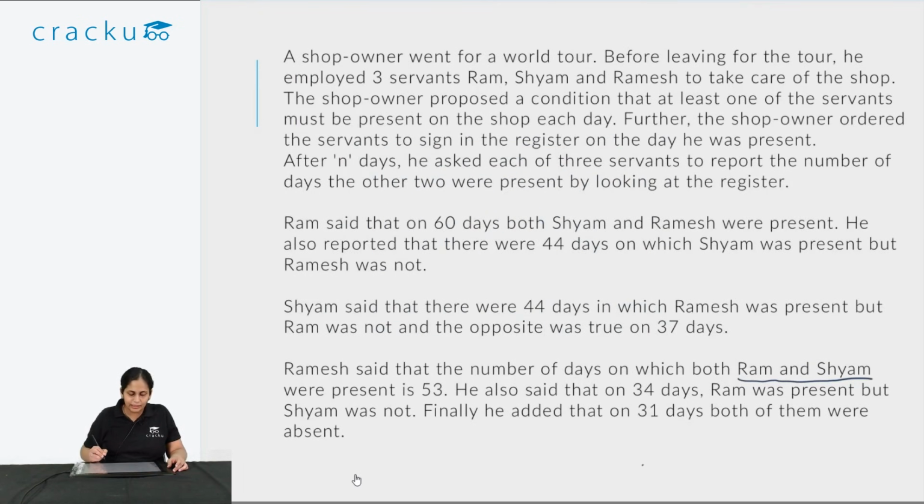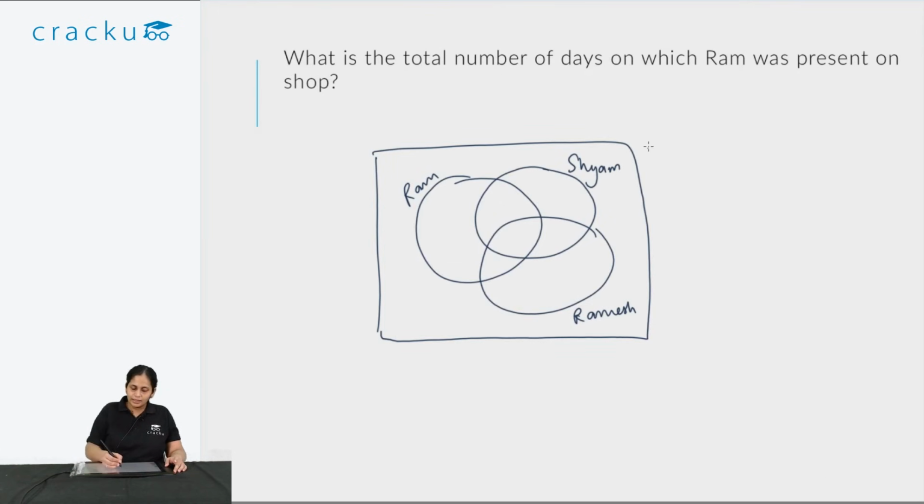Okay, one of the things that was given over here is that he has gone for n days, and at least one of the servants must be present at the shop on each day. So this means that this is n, and the number of days when nobody is present is 0. Okay, so this is 0 and this is n.